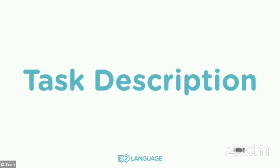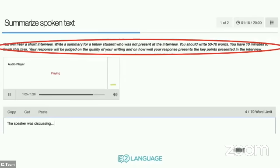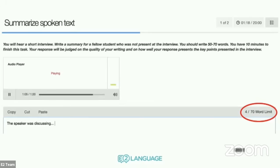First of all, just let me describe this task to you. On test day, you'll see something similar to this. You'll see a set of instructions that will tell you whether you're going to hear a lecture or an interview. The instruction says, write a summary for a fellow student who was not present at the interview or the lecture. We'll get into the ins and outs in a second. You'll also see an audio player where you'll hear the lecture from. Then you have a section where you type your answer, and you certainly shouldn't write any more than 70 words. And you'll have a timer, and each of these will be timed out of 10 minutes. We'll get to the time management in a second as well.